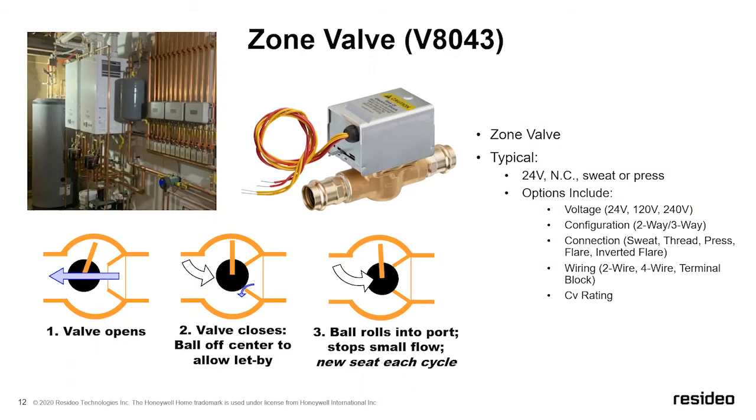So a couple of advantages of using this versus a ball valve style or a paddle style is, one, incredibly reduced potential for water hammer. Also, since that ball is closing on a different spot every single time, there's very little chance of wear and tear on that ball.